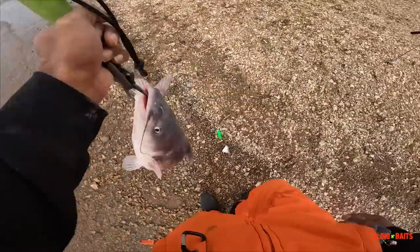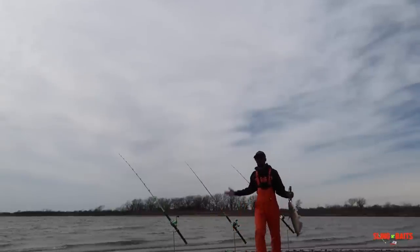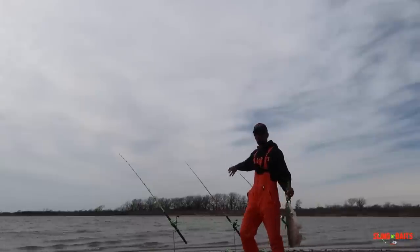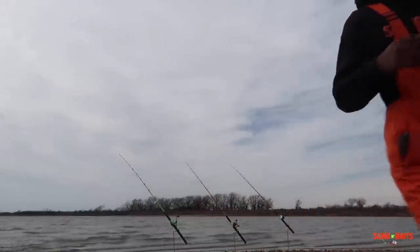Nice. Another one on the green rig. I don't know if it's the spot or the color of the float, but they like the green. I got a yellow chartreuse one on there. He ain't hit it yet. Let me turn the camera around so y'all can see him good.